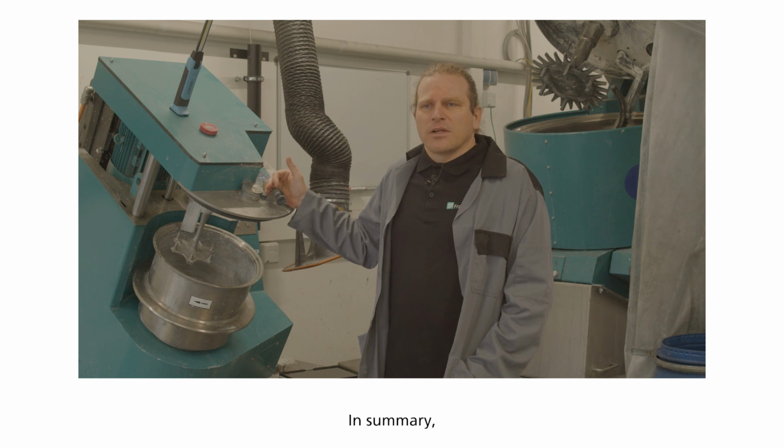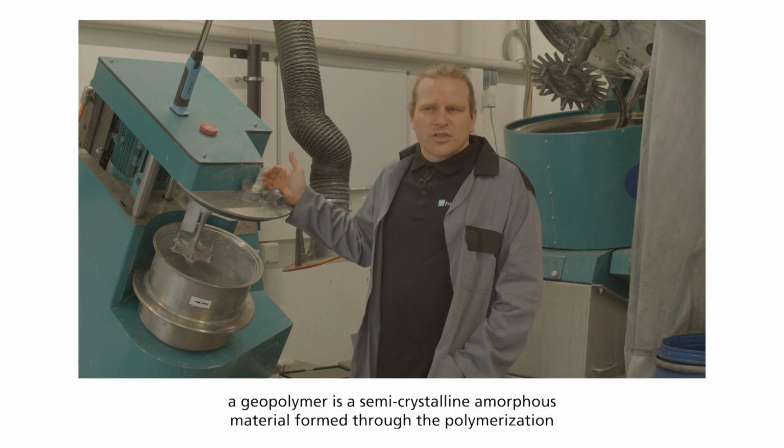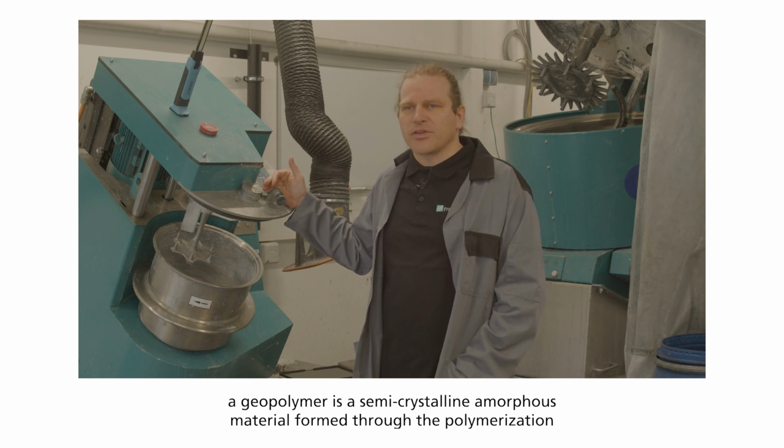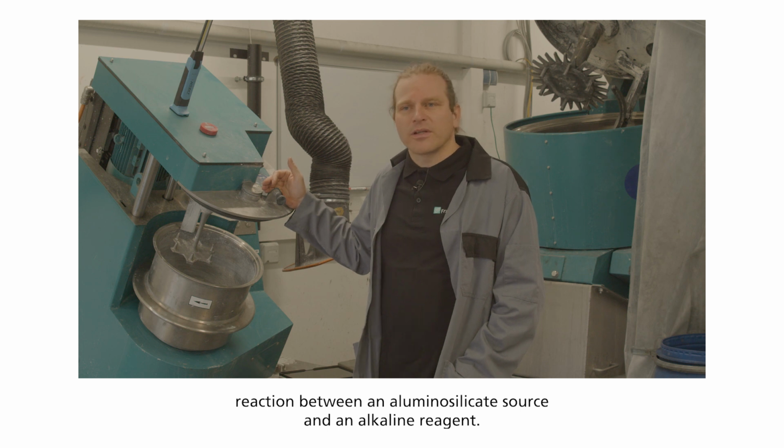In summary, a geopolymer is a semi-crystalline to amorphous material formed through the polymerization reaction between an aluminum silicate source and an alkaline reagent.